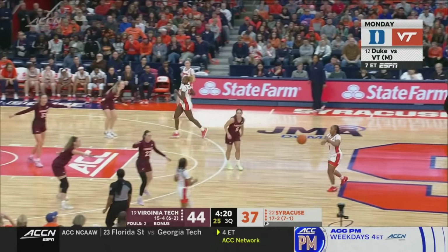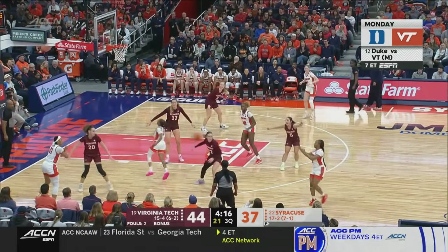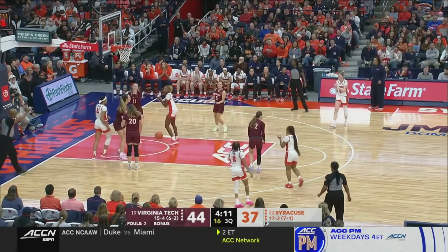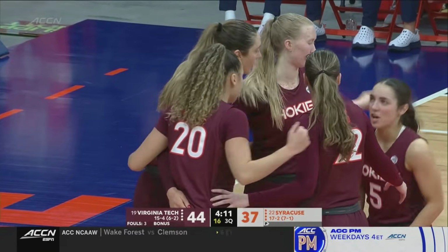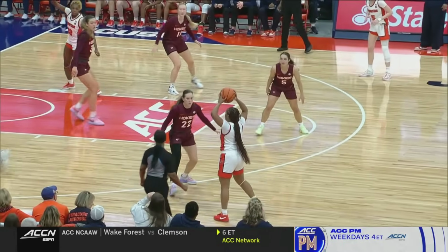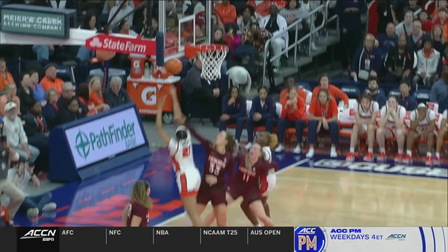44-37 here inside the Dome. Helen Williams, Sam Ravitch on hand with you. This top 25 matchup. First quarter was all Hokies. Second quarter, the Orange came back, made it interesting. That's a foul going against Liz Kitley. That's her second. Yeah, I fell asleep there a little bit.